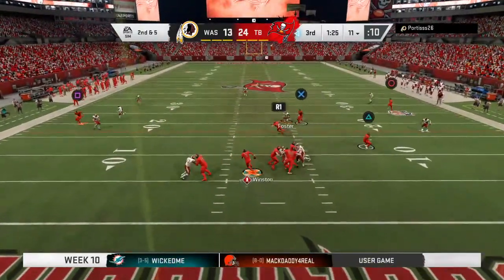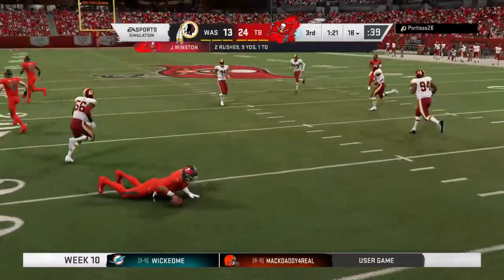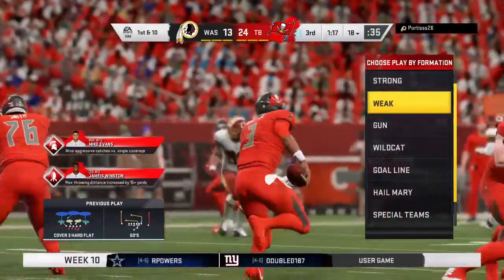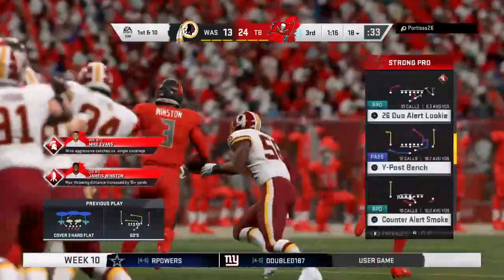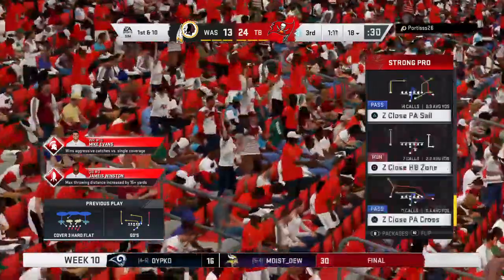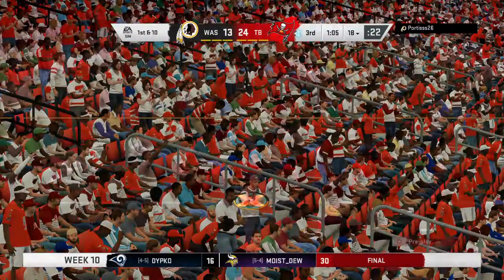Second and 5 now. Winston stepping up. He's going to keep it. For a big guy, Jameis sure can move. Did a nice job there picking up the first down with his legs. Partner, he was going through his progressions. Not there, not there. After about the third one, he decided he better pull it down and run for it. And he slides down and avoids the hit for good measure.